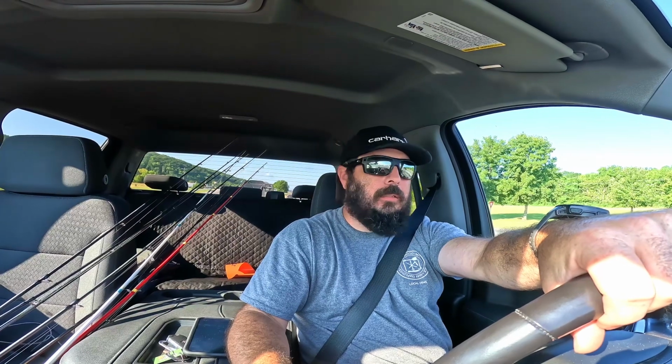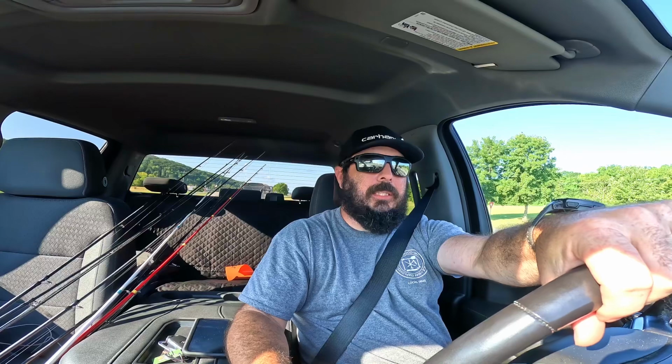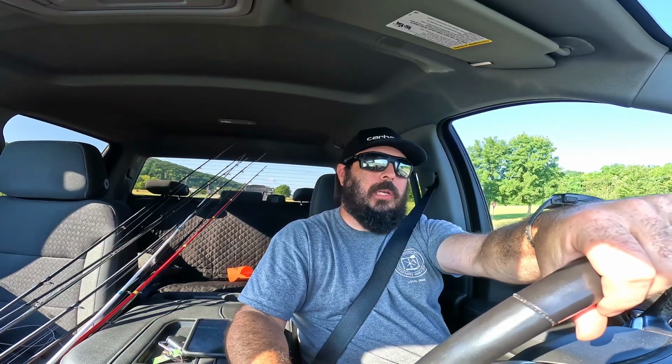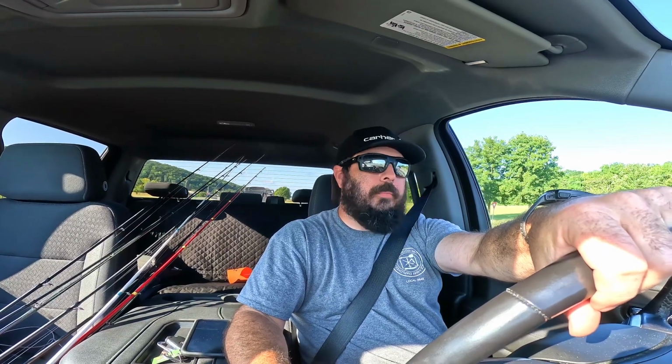Caught almost every fish on it. I think I caught a couple on a jig and that was it. So really impressed with that lure. I'll be buying a few more of those, and if you haven't checked those out, I highly recommend it.